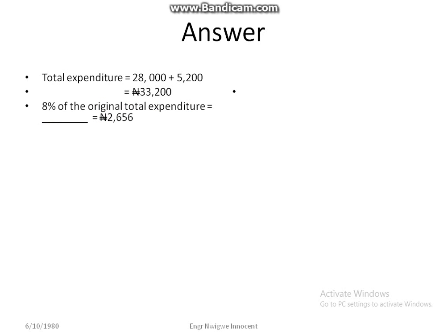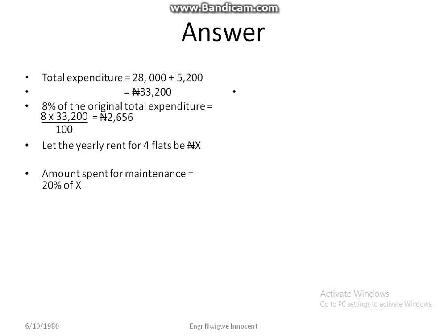Answer. Total expenditure equals 28,000 plus 5,200, which equals 33,200 naira. 8% of the original total expenditure equals 8 times 33,200 over 100, which equals 2,656 naira. Let the yearly rent for 4 flats be x naira. Amount spent for maintenance equals 20% of x, 20 over 100 times x, which equals 1 over 5x. Amount left is x minus 1 over 5x, which equals 4 over 5x.